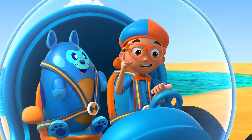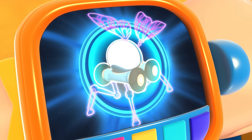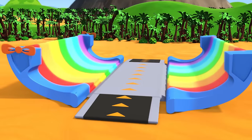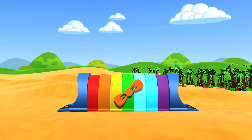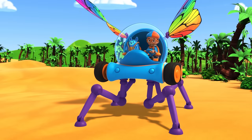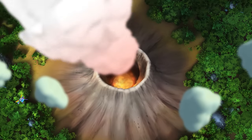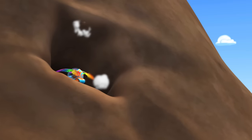I'm gonna need wings, spider legs, and the heat shield. Wings, spider legs, heat shield, confirmed. Activate Blippi Station. The Blippi Mobile is ready for adventure. Let's go through the side vent into the volcano.